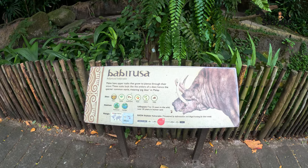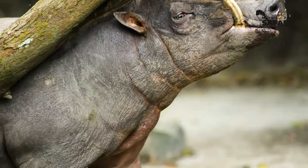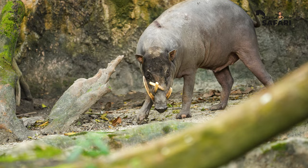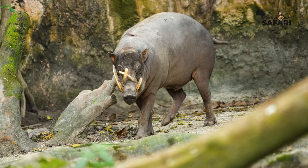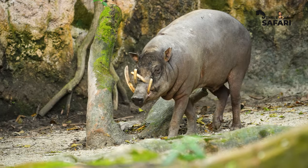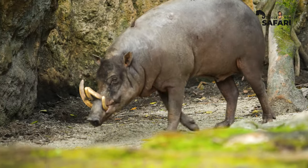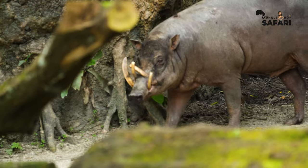Hey guys, so here we have the creature called Babirusa. Babirusa is basically a pig deer, as we call it. It's just like a wild Indian boar, but in this Malaysian species, for the male, we can easily see the tusks growing through their snout. Beautiful creature.